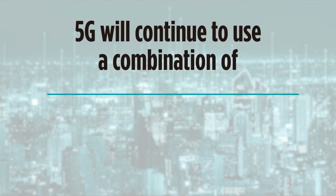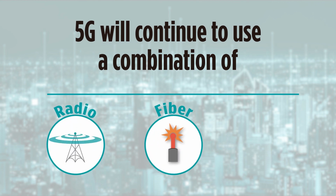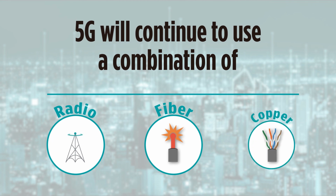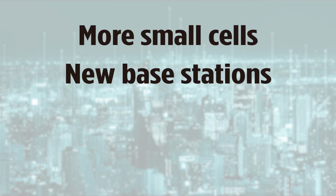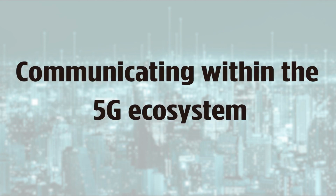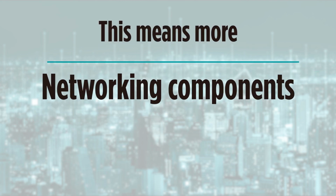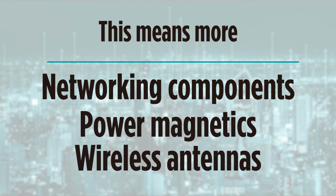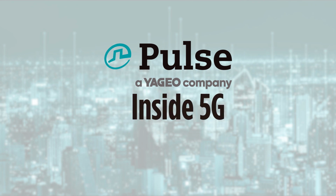5G will continue to use a combination of through-air radio frequency signals, through fiber optic cable light signals, and through copper electrical signals to move data from source to user. More small cells, new base stations, additional edge servers, and thousands of new devices communicating within the 5G ecosystem. This means more networking components, more power magnetics, and more wireless antennas. So what can Pulse Electronics offer that goes inside 5G?